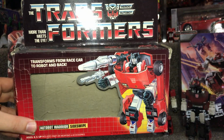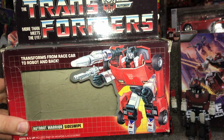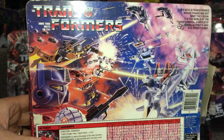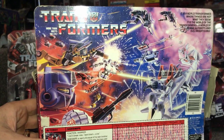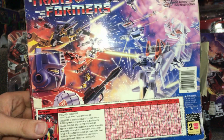So here is the original box, not in the greatest condition, but let's look at the artwork. It's fantastic. There it is, again, 1984, the first battle scene on the back, so the very first wave of the Transformer figures. There they are, Optimus Prime, Starscream, etc., all on there.